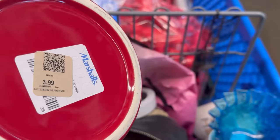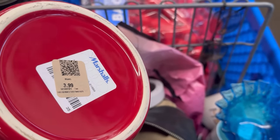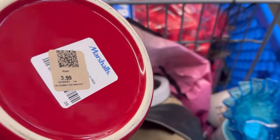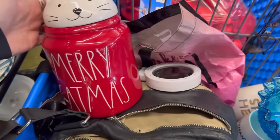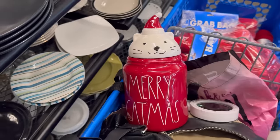Still nice and new, probably. Sometimes people just didn't bother to take the label off. Certainly not overused. Only $3.99, and only because, well, the obvious. Merry Katmas. It's obvious, right?